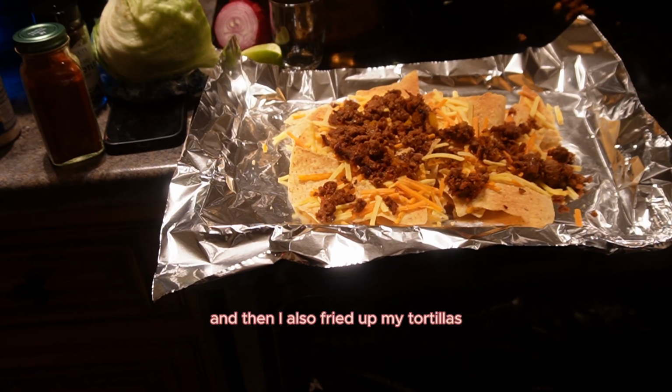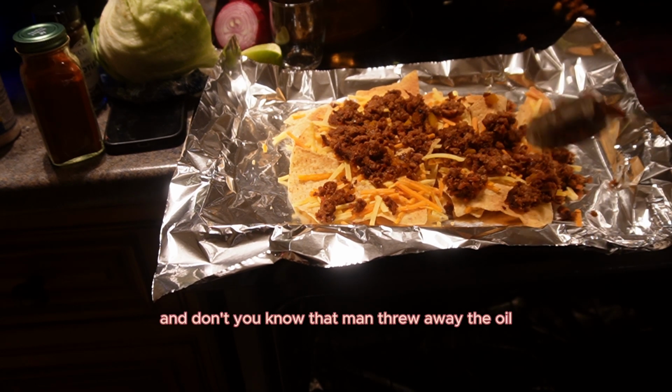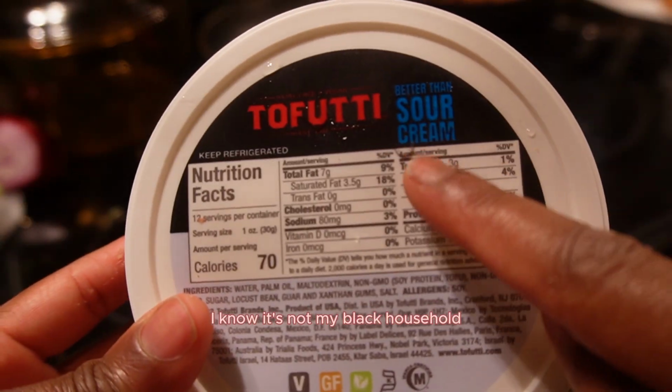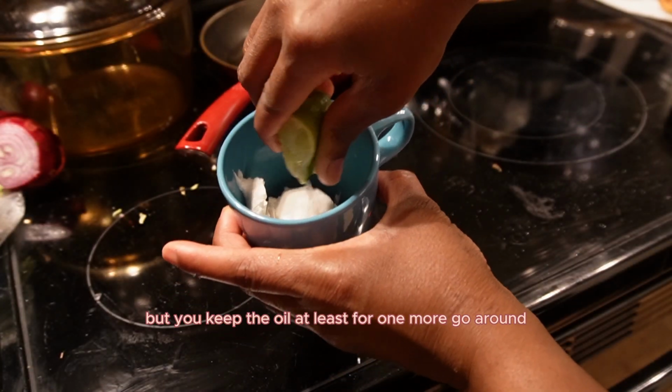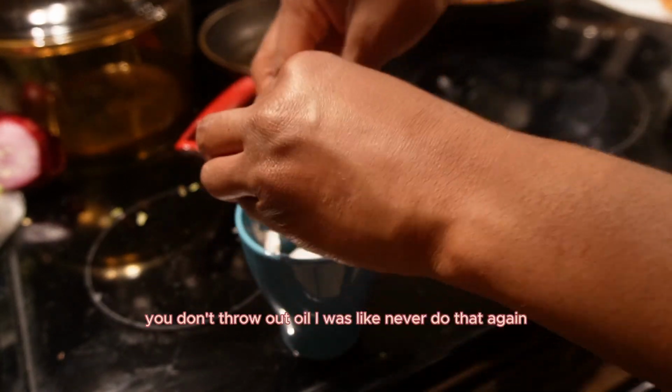And then I also fried up my tortillas. These were so good. And don't you know that man threw away the oil? Like, why would you do that? This is a black household. I know it's not my black household. This is his house, but you keep the oil at least for one more go around. You don't throw out oil. I was like, never do that again.